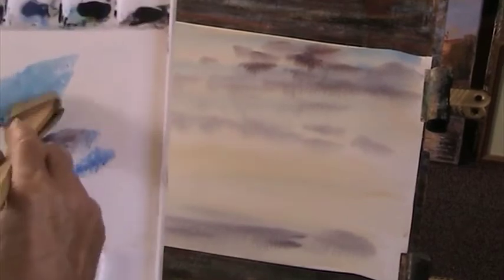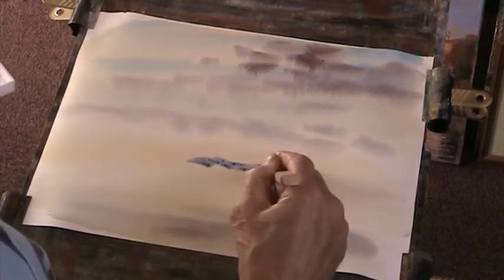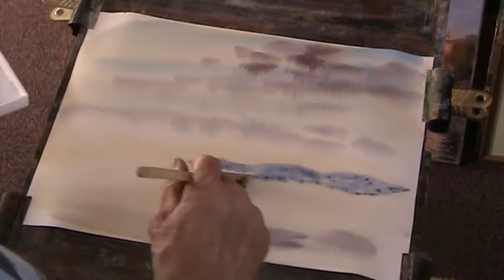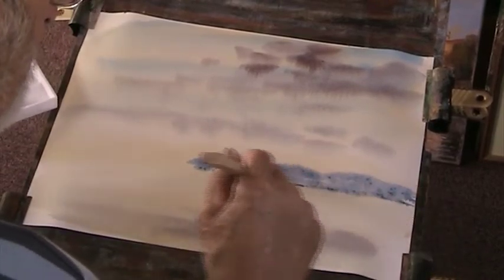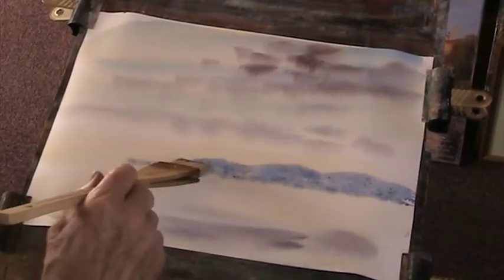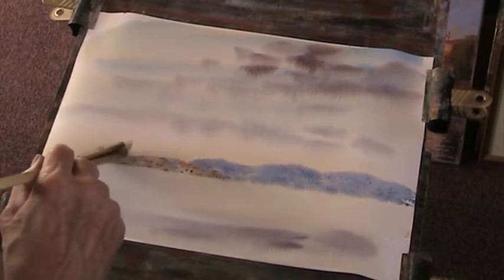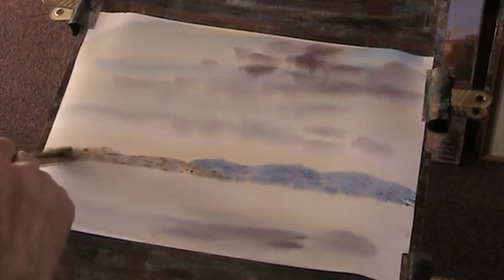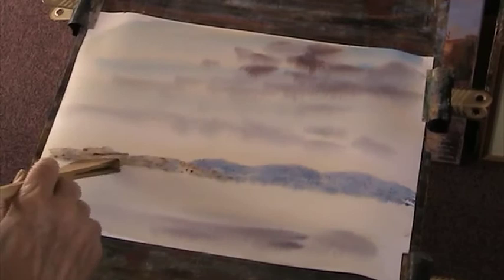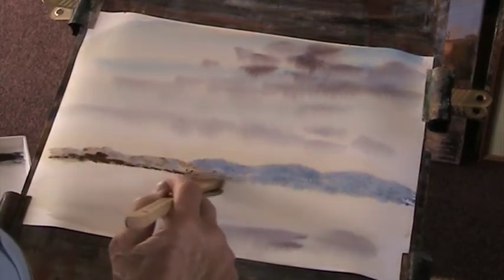Okay, so let's drop in a bit of mountain. I'm using the large Mountain Hake. I'm doing this today, this one. I've done one for Patreon, a Lakeland view, so I'm doing one on YouTube. Okay, so it gets a bit harder on that left hand side. Come across there.